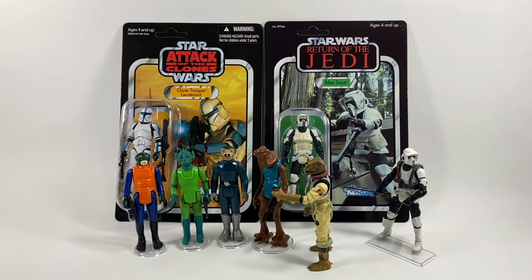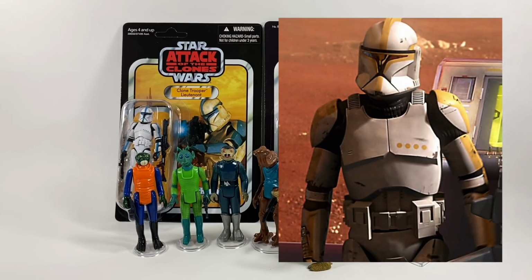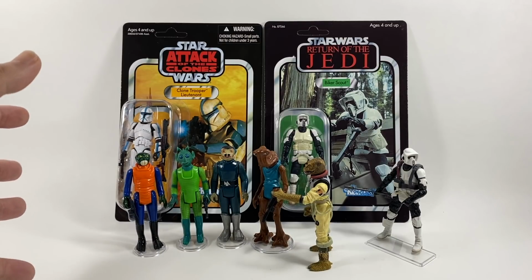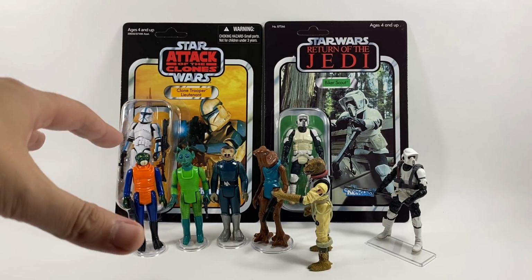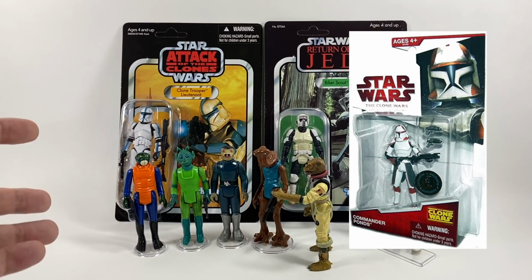But in terms of the Phase 1 Clone Trooper, I've always been amazed that they never gave us the yellow version of him. I rewatched Attack of the Clones just the other day, and for me, the Clone Trooper that was featured the most, apart from obviously the white one, was the yellow one, the Clone Commander. And I do believe that he has actually been canonised into the Clone Wars as Clone Commander Pons, I think it was. So that for me is an easy one for them to do.